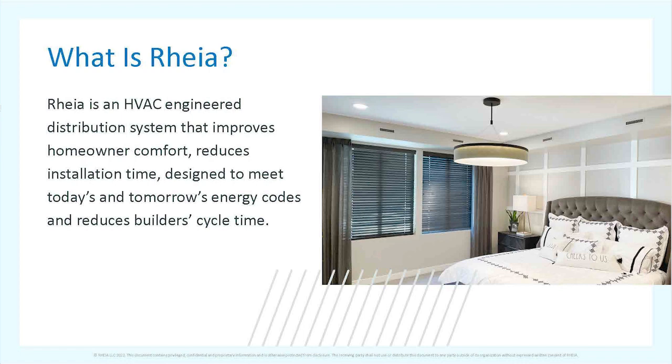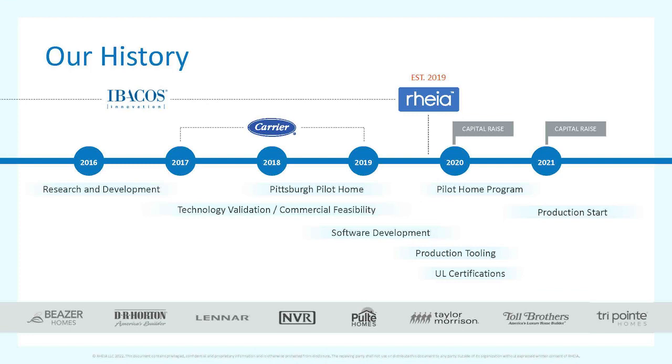The goal is to improve homeowner comfort, reduce the installation time, and meet those ever more stringent energy codes along the way, with all the benefits that it would bring a contractor and a builder. Primarily, we're focused on residential new construction right now. We see the future moving into other markets like manufactured housing, off-site manufacturing, remodeling, and so forth. But initially, to get this business up and running, we've been focused on residential home construction, and particularly the larger production home builders.